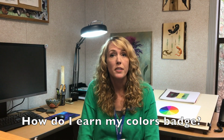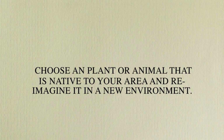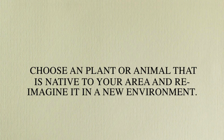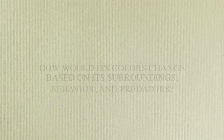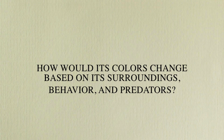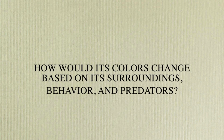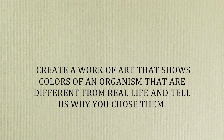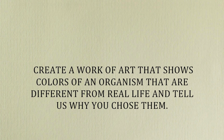Your next step to earn your colors badge is a challenge. Your challenge is to choose a plant or animal that lives native to your area and reimagine it in a new environment. How would its colors change based on its surroundings, its behavior, and its predators? Create a work of art that shows colors of an organism that are different from real life, and then tell us why you chose them.